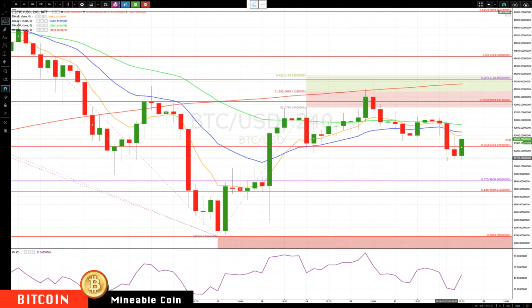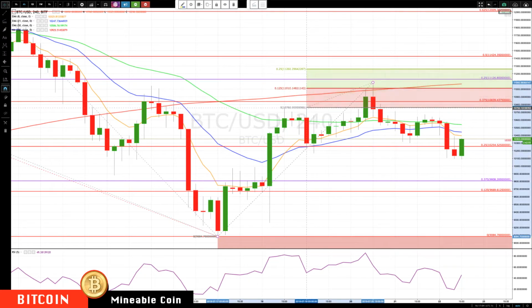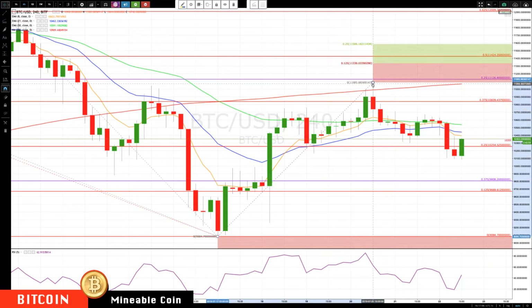Continued pullback in Bitcoin, still holding above the 10,000 level. With this extended pullback, I'm just going to update these levels for when we continue the rally. Right now we're sort of ignoring the rotation zone. It's gone flat and wavy. It has crossed the downside, but as long as we remain sort of in this range, we're going to ignore it until it separates more to the downside.